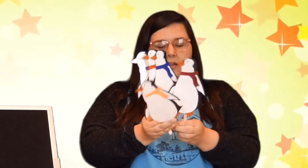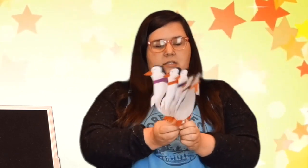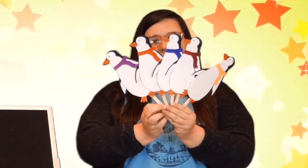So our first story is gonna be five little penguins. Let's count them, you ready? I have mine on popsicle sticks. You ready? 1, 2, 3, 4, 5. Five little penguins. Can you see them?